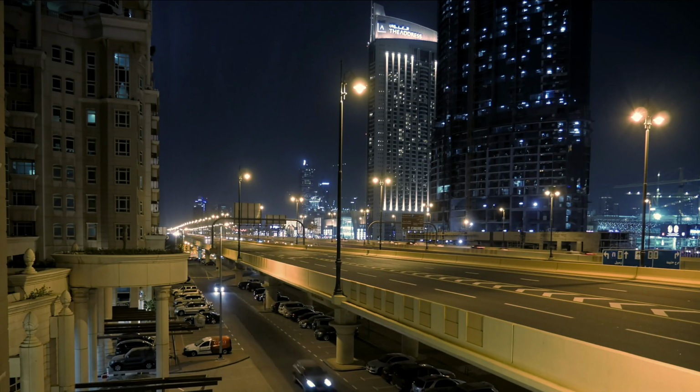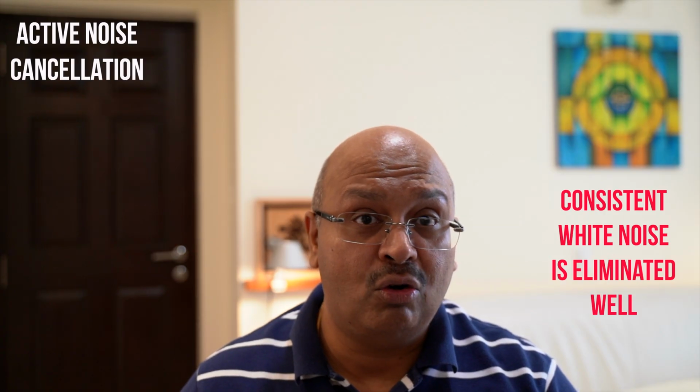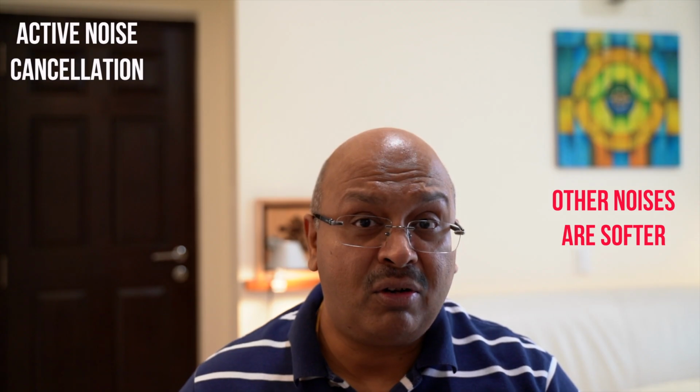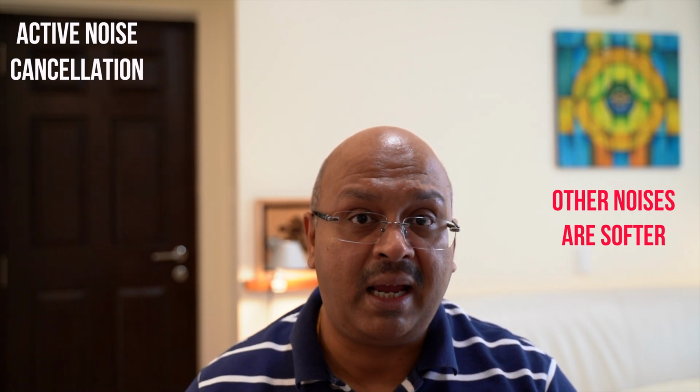If you're sitting in a car, it takes away the humming sound of the car engine. If you're sitting in a room, it takes away the air conditioner noise. And it significantly dims the aircraft noise. But you can still hear people, car horns and the likes when passing by. But it's much softer. Apple says that the noise cancellation is adjusted continuously about 200 times a second.